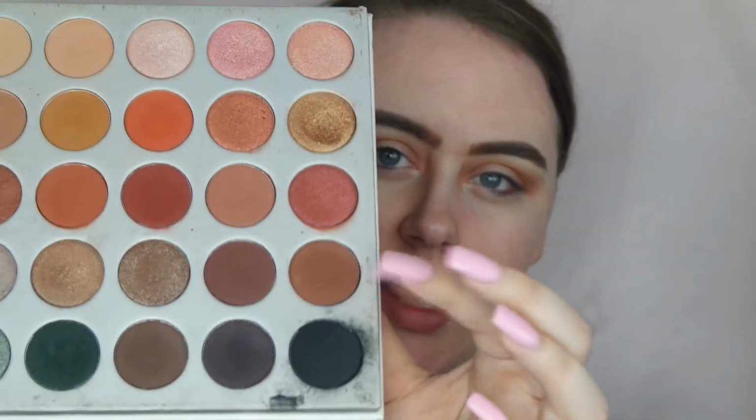Just to finish up the crease, I'm going to go in with this shade right here. In this shade, I'm just focusing on that outer corner.